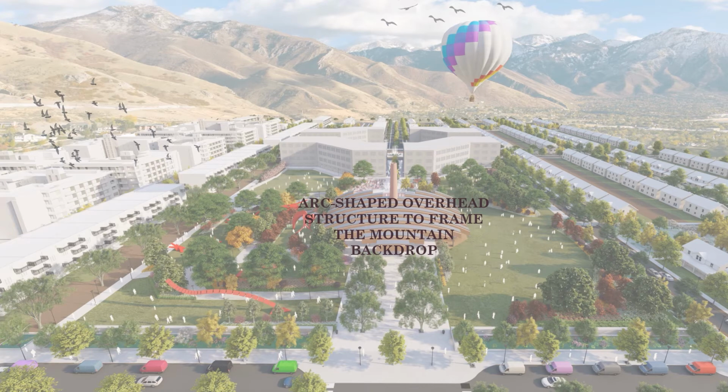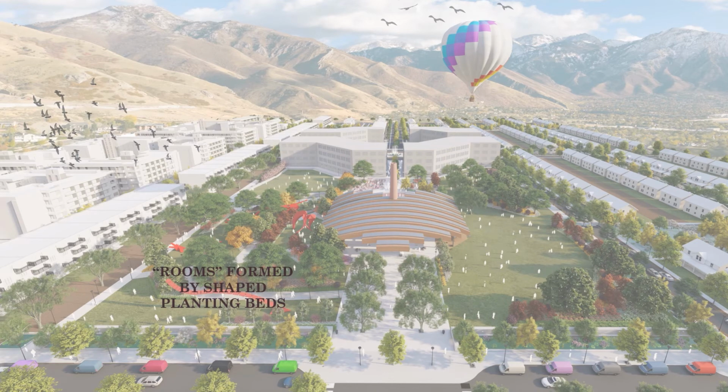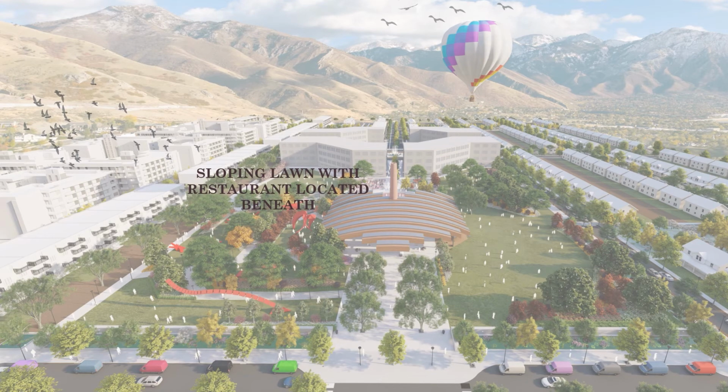And then I wanted to have some dramatic shape to my pavilion, and I went toward an arc because I felt this was the best way to frame the mountain backdrop. Also, in this art pavilion lawn space, I wanted to incorporate almost rooms, and I formed those by using planting beds. And then finally, a sloping lawn with a restaurant located beneath. I thought this was a unique element, and the food made in the restaurant can be taken from the produce that's produced on my site.